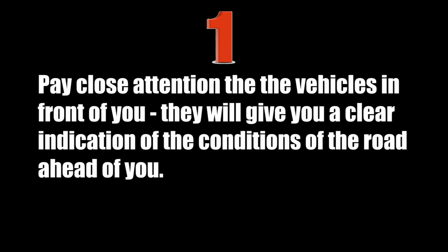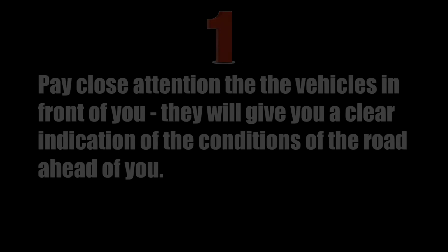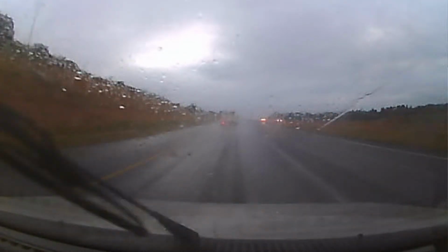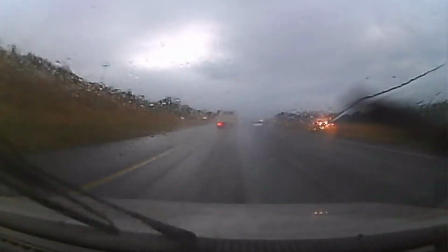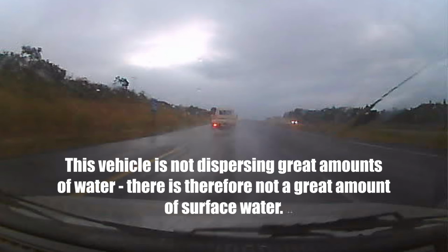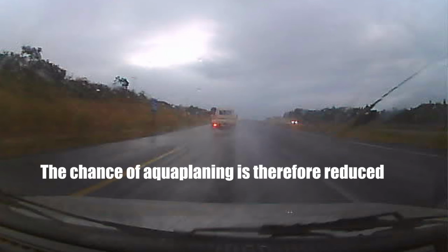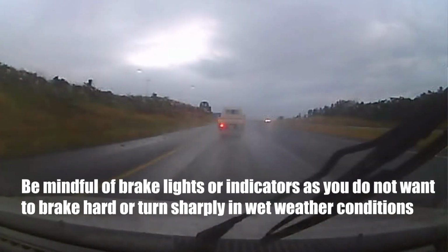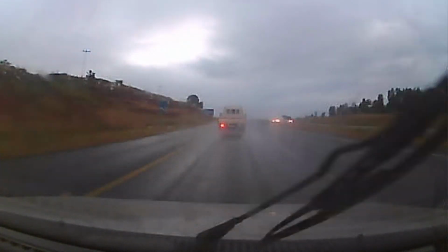It is imperative that we continue to search for hazards as we proceed, and here's a few things we can look out for. Firstly, pay close attention to the vehicles in front of you. They will give you a clear indication of the conditions of the road ahead of you. Watch for the amount of water the rear wheels of the vehicle in front of you are dispersing. This vehicle is not dispersing great amounts of water. There's therefore not a great amount of surface water, so the chances of aquaplaning are pretty low. Be mindful of brakes or indicators, as you do not want to brake hard or turn sharply in these weather conditions.